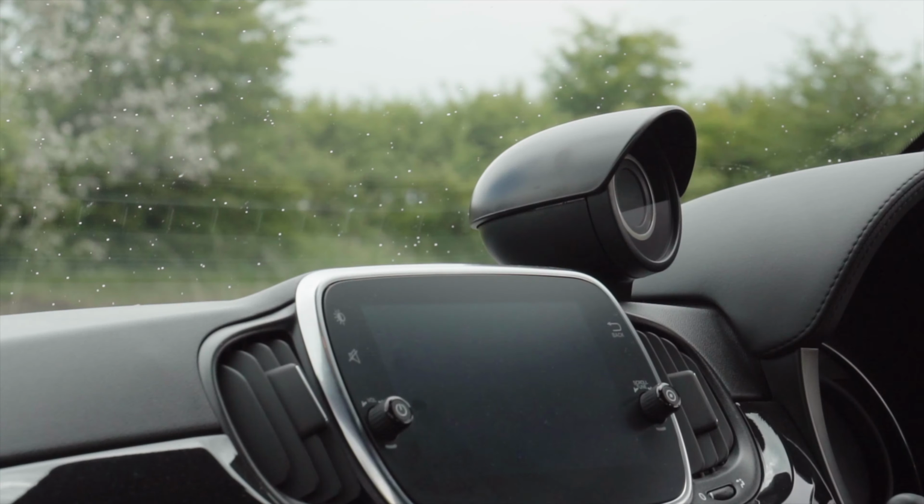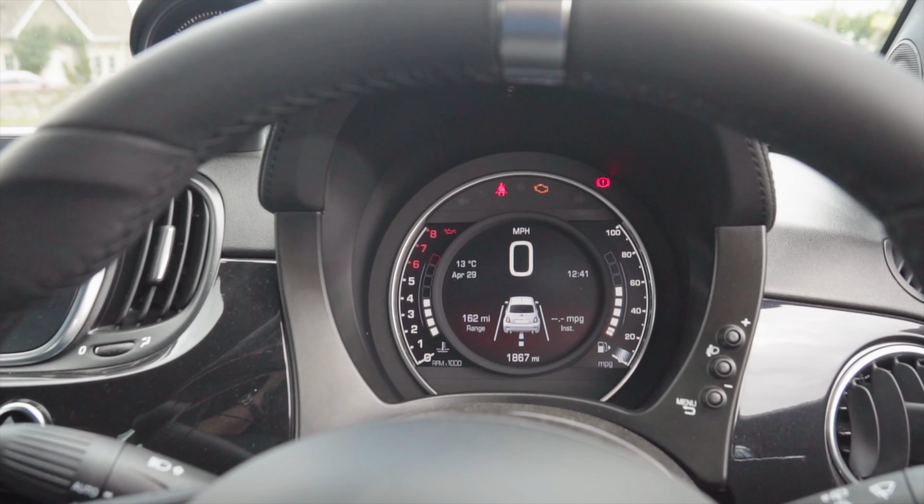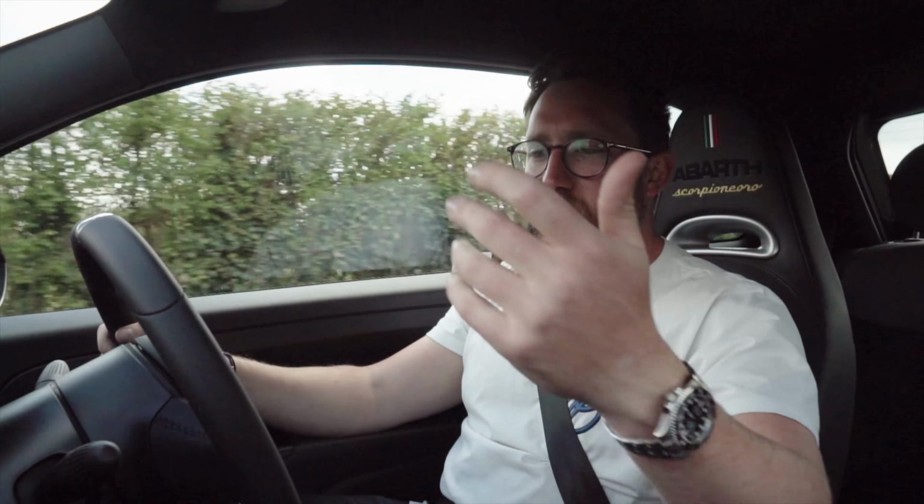The sat-nav and the infotainment system works really nicely. The dash and screen in front of you is really cool. This car appeals to obviously a lot of people because a lot of people have bought them. They still are buying them. Even though it has a £22,000 price tag, that doesn't really matter, does it? Because on the monthly, I'm sure, it's 300 quid a month or something, or 250 quid a month, and it's a great little fun run around.